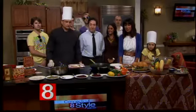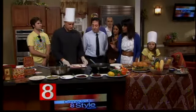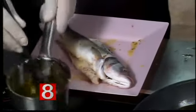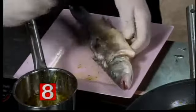We're back in the kitchen. We wanted to show you exactly what to do with the fish. And, Chef, you marinated, you brushed it with olive oil, garlic, and oregano, and salt and pepper. Garlic, yes. Very good. And now you're going to put it right into the pan. And there you go.